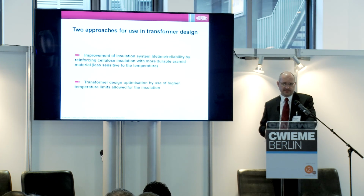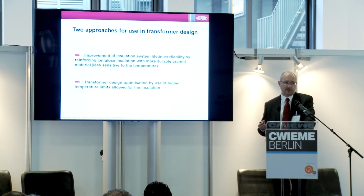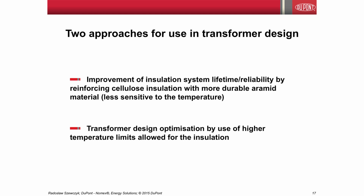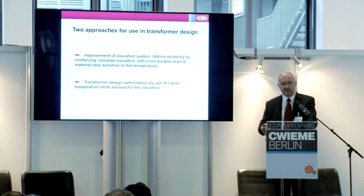What is important from the user perspective? There are two major ways of application of the material. One would be to extend the life of the insulation system, meaning the design stays unchanged, the conventional design with mineral oil and cellulose paper is used. So no need to redesign the transformer, basically the same design as it could be normally with the cellulose paper. If we put in the material of improved thermal performance, the life of this transformer would be extended, assuming that the insulation life is the key factor. So the insulation life and consequently possibly the life of the transformer could be extended.